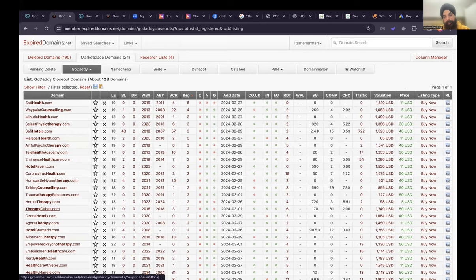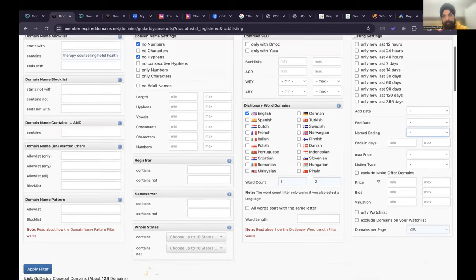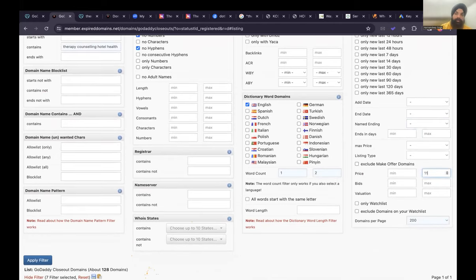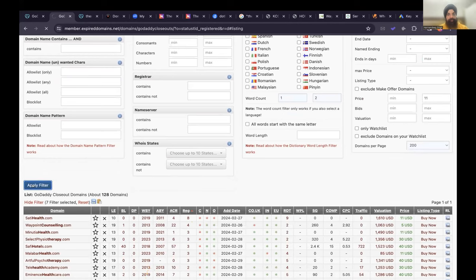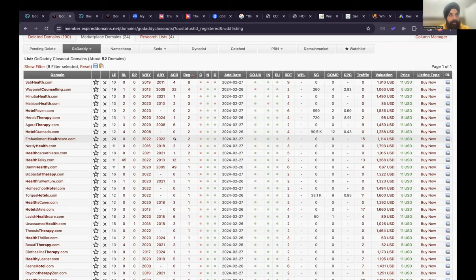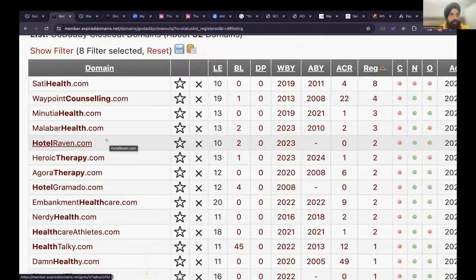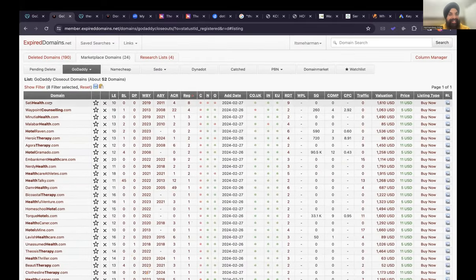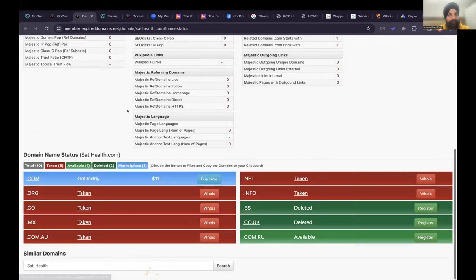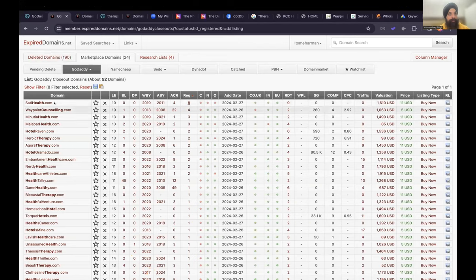Okay. So you can use this filter also. You can go to filter and set the minimum price, like $5 to $11. So here are some names. Satihealth.com. Can you Google it? Sure. Here are the essentials which sold in this name. The .org is sold.